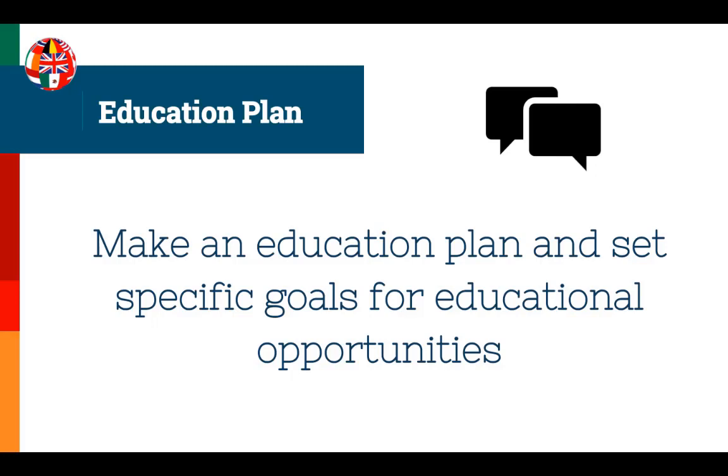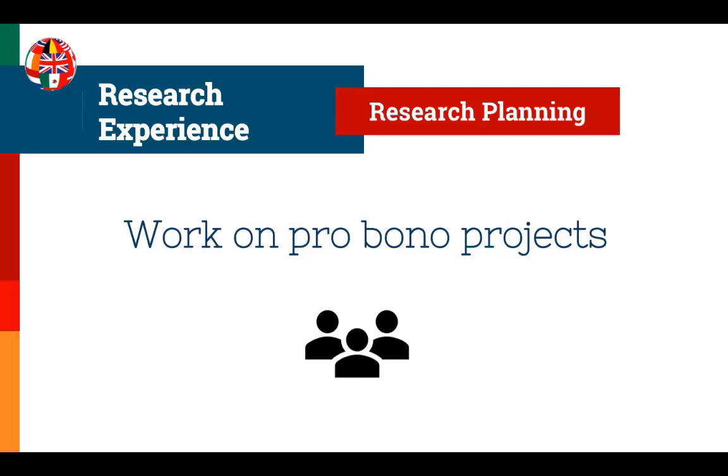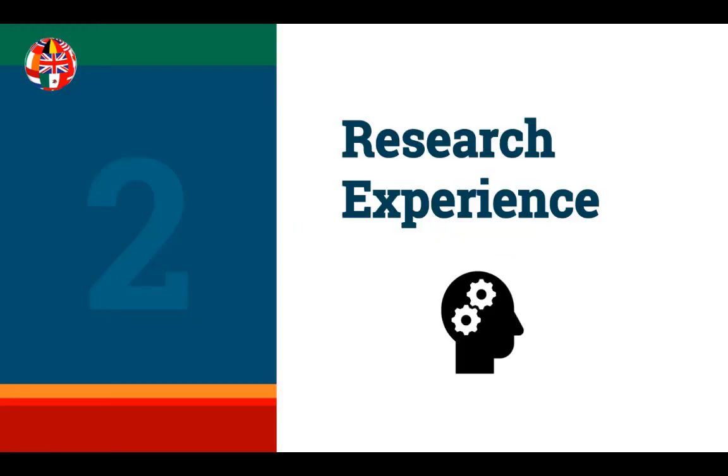You can create your own specific plan that will work for you to help you meet your specific goals. Let's go over some ideas about gaining research experience.